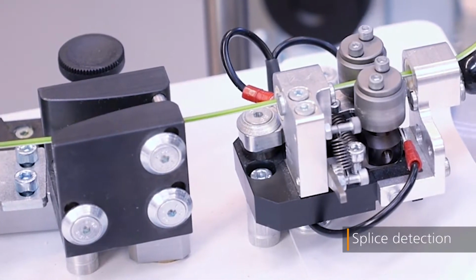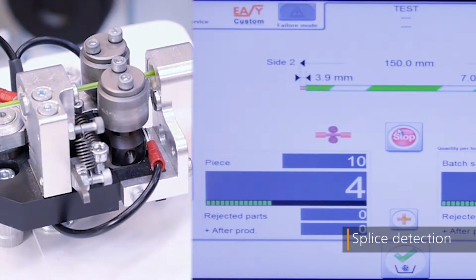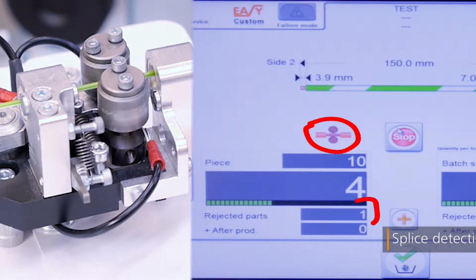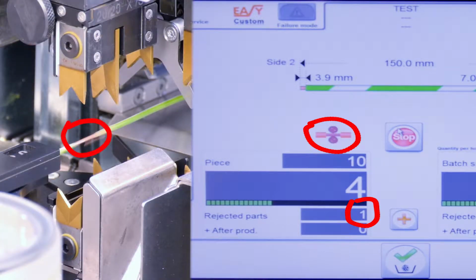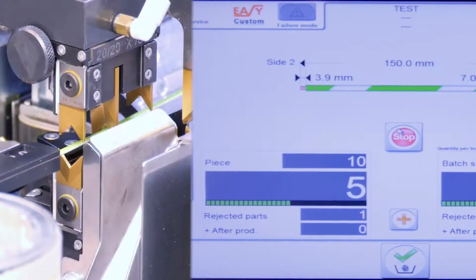On occasion, suppliers will find it necessary to use splices to connect long lengths of wire or cable. These splices can adversely affect a finished product. The splice detection function automatically recognizes and discards any wire splices without stopping the machine.